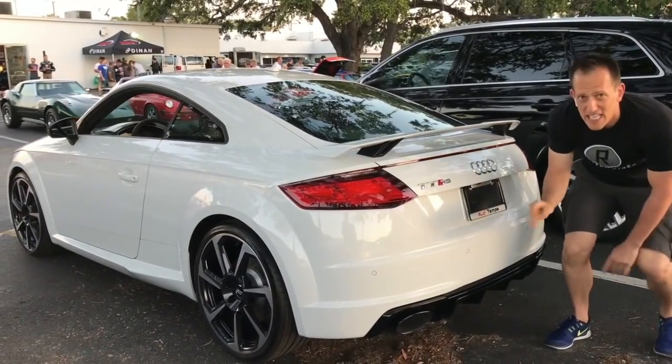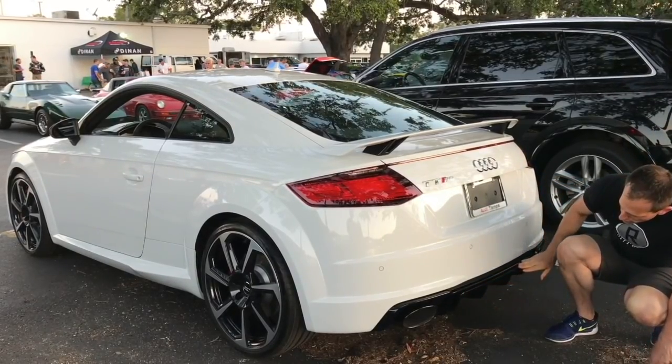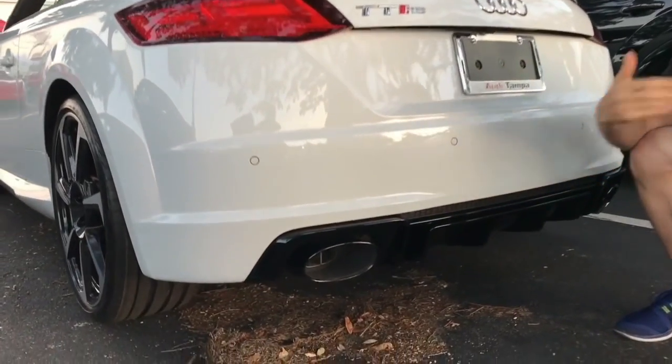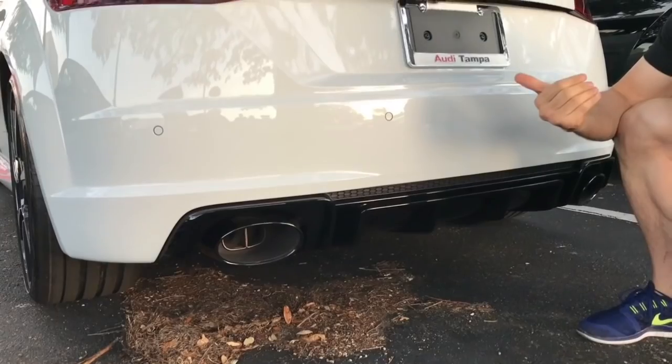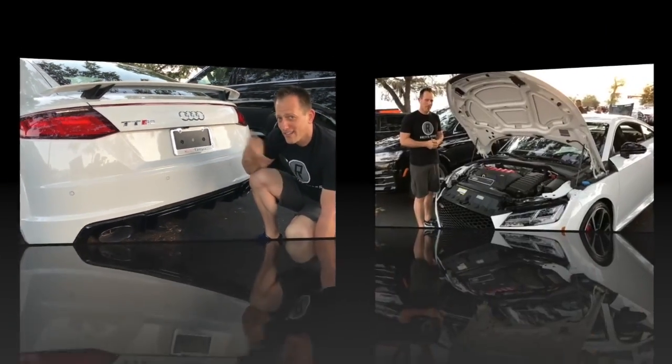The back of a TT is another one of my favorites. I really love the shape of it. I love this lower diffuser down here and these big, huge open exhausts. That's what's going to give this 5-cylinder that nasty growl to it. I don't know about you. The outside's nice. Let's go ahead and take a look at that 5-cylinder underneath the hood. Let's go. All right, guys.